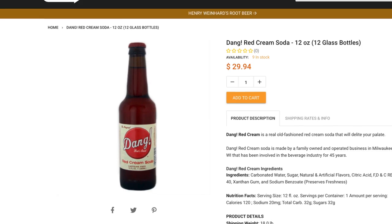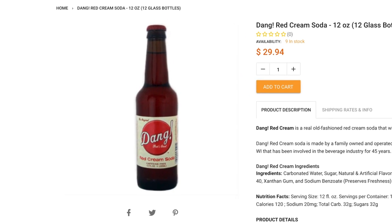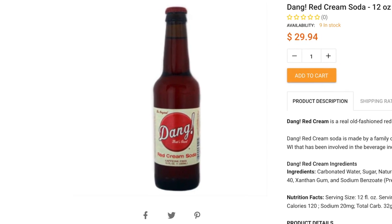The next one we're doing is Dang. So it's a yummy cream soda, and it is old-fashioned, and it's from a family from Milwaukee, Wisconsin. They say it's old-fashioned. Well, cream soda is about 110 years old. Now, the funny thing is, the name cream soda makes it sound like an old people's drink. But if you add the word ice in front of the cream, think about it, ice cream soda, and that's what most of these taste like.